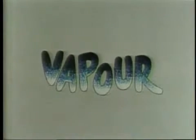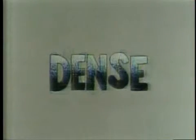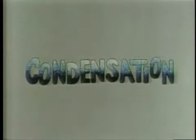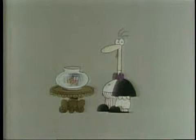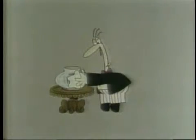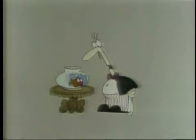Since the change from vapor to liquid is caused by the arrangement of molecules becoming more and more dense, this change of state from vapor or gas to liquid is called condensation. So when water isn't evaporating, water vapor is condensing. You can't win with goldfish bowls.